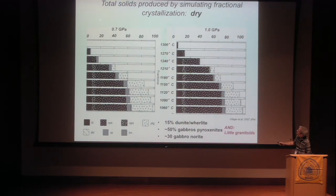Okay? So you see 7 kilobar and 10 kilobar, and you get much more plagioclase, as has to be expected. So this is probably relevant, this dry crystallization, for mid-ocean ridges or continental tholeiites. But still, we get 15% ultramafic rocks, and then we get gabbro and pyroxenites before you get these gabbronorites, and very little granite can be formed by dry fractionation.